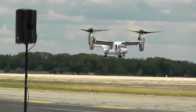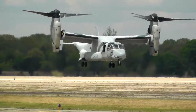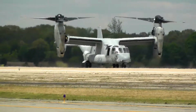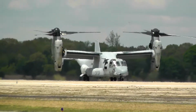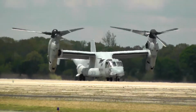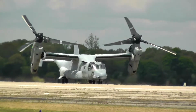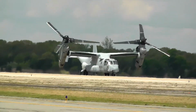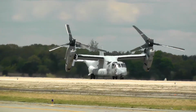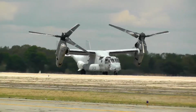Now, one of the coolest things about the Osprey is its ability to swing those nacelles both down and up. But if you can imagine, you're in the hot zone somewhere in Afghanistan, and all of a sudden, 7 more men have shown up who are wounded, and they have to get out of there in a hurry. But the payload, well, it's all the way reached for the hover portion. But look, if those nacelles go down and they do a rolling takeoff, this Osprey can carry a sizable amount more. Let's watch now as the MV-22 Osprey demonstrates the rolling takeoff capability.